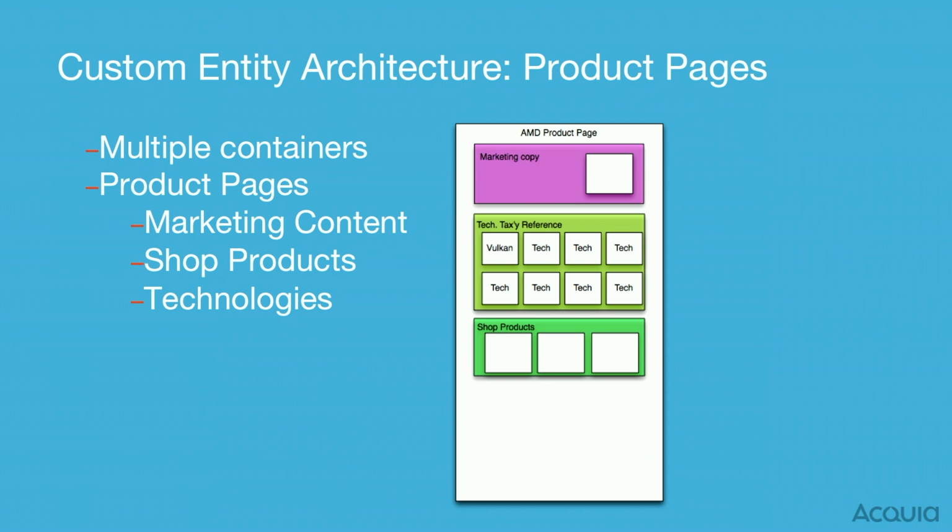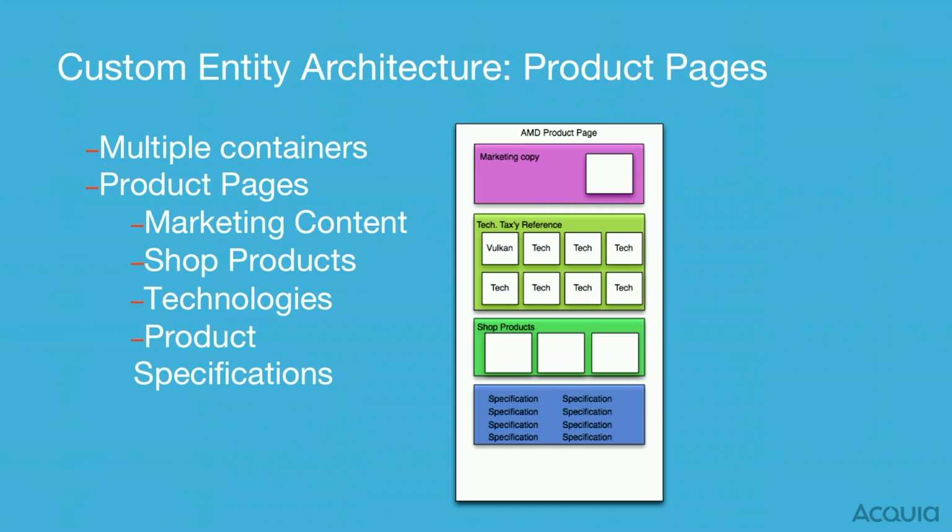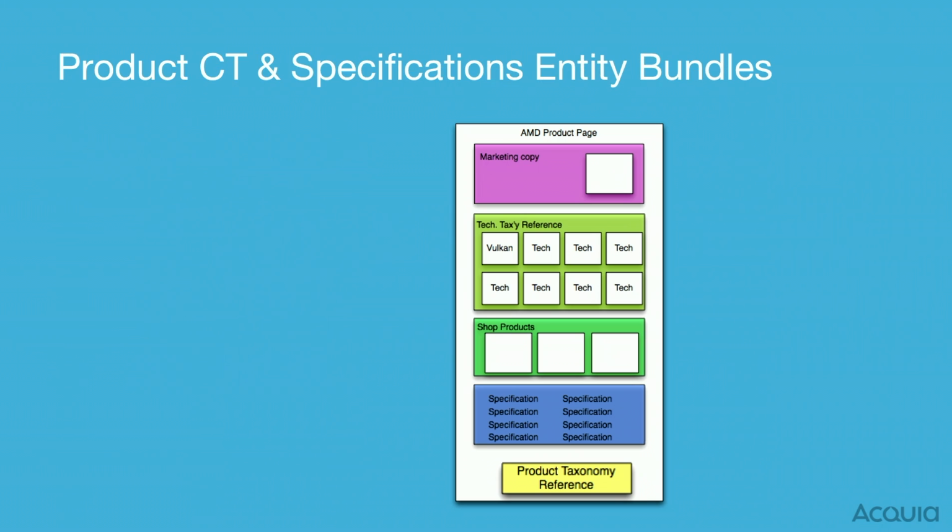And then we've got the technologies, which are really a part of the specifications again. So we've got specifications entities that are referencing technology taxonomy, and then the page is pulling in the specifications and pulling in the taxonomy along with it. And again, if the technology is featured, it's going to display in its own special section up there with the teasers, but otherwise it's just going to display along with the rest of the specifications.